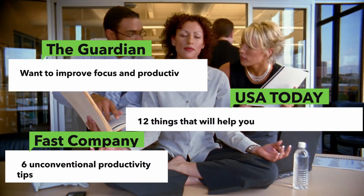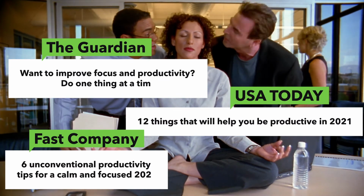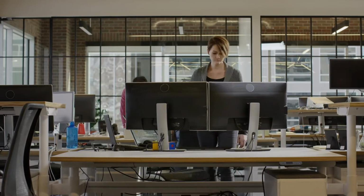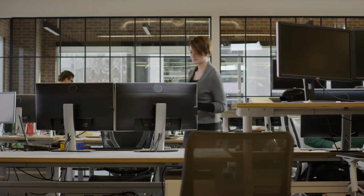Productivity hacks are all over the internet, promising to save you time, boost your output, and leave you feeling more fulfilled at the end of each day. But do these hacks actually work? We tested out 4 popular ones to see if they're worth your time.